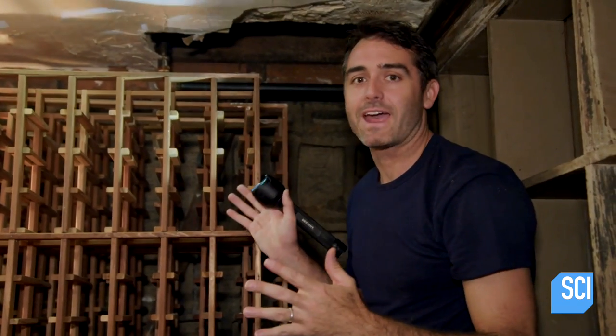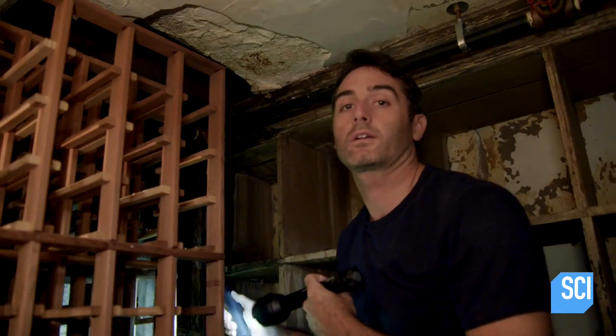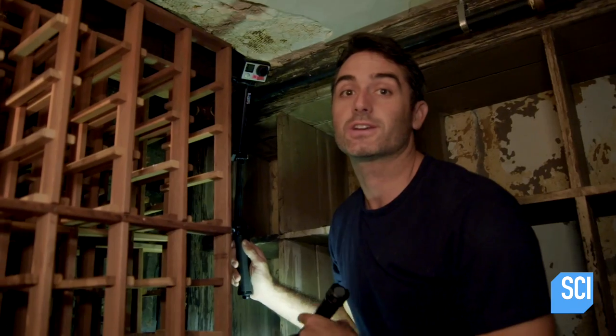Oh, wow, look at that. A vertical shaft from the second floor poker room into the sub-basement. There's a little gap. It's not very big, maybe 2 feet. I think you could squeeze through it, though. This is freaking cool. You take the GoPro, put it up there so you guys can see what it looks like. All right, we're going up inside.